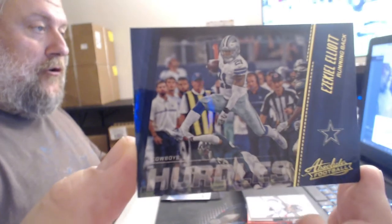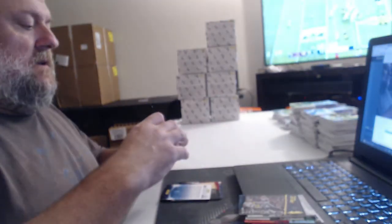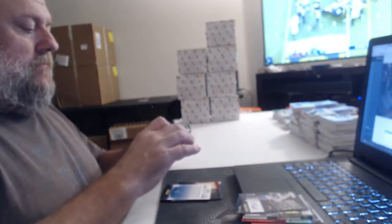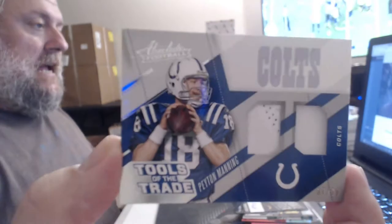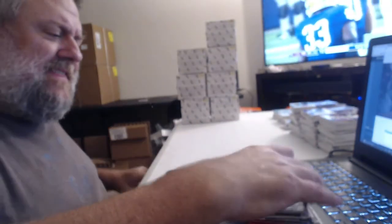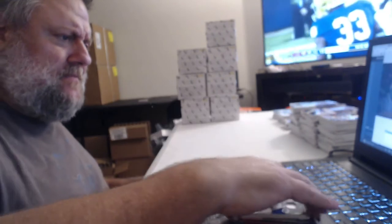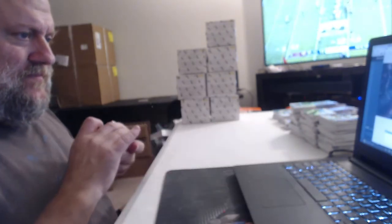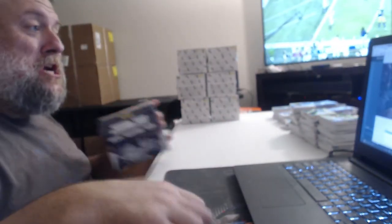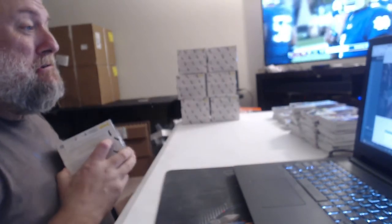Ezekiel Elliott, hurdles. Artavis Scott. To 99, Peyton Manning, dual relic. Very thick for just dual relic. You have Adam Shaheen. Service was just good enough for Shaheen.